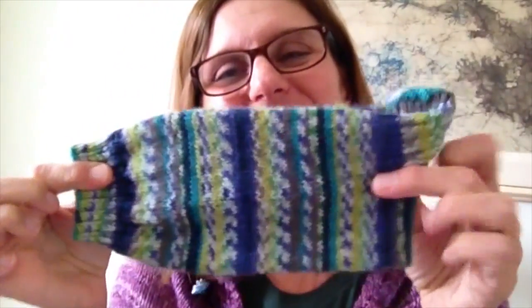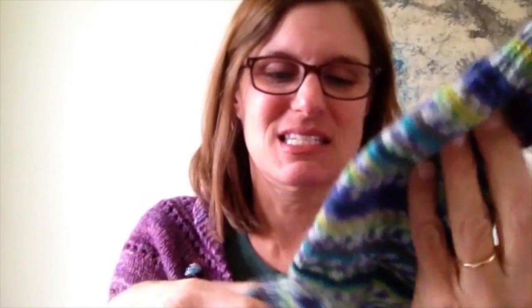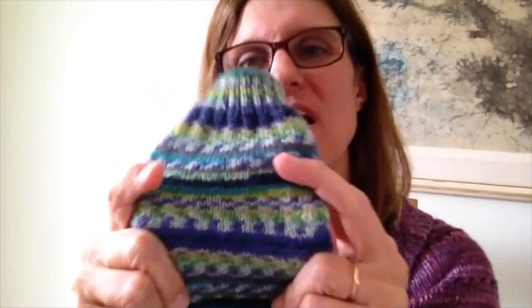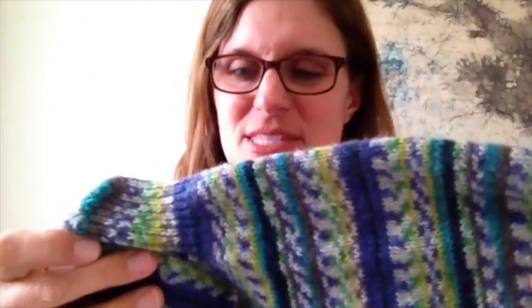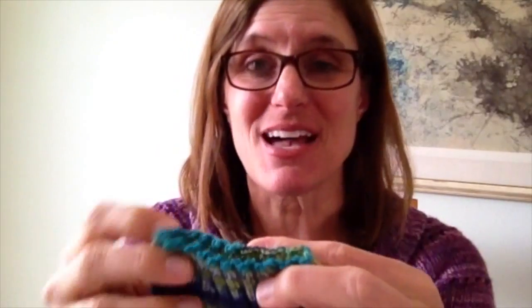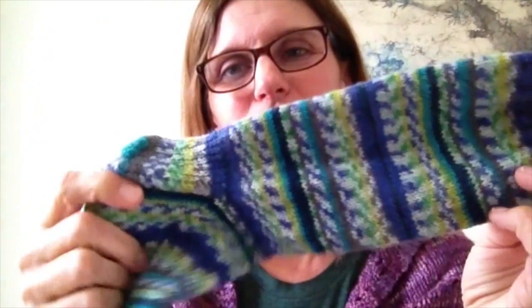I finished a sock for my son right here, and I finished this after I got back from Seattle. He was with me in Seattle, and he tried it on, and I think on the trip maybe I finished the heel, but he tried on the cuff, and it just was fine. It's going to fit him just fine. These are on size 1 needles. I cast on 72 stitches. I use How I Make My Socks, my free pattern kind of recipe that's available on our Ravelry and on my blog.